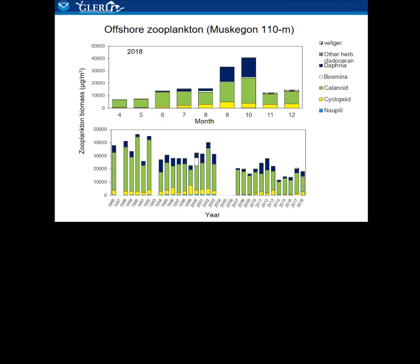If we look at how things went during the course of 2018, you can see our peak biomass in zooplankton was in September and October. So in the fall is when we actually have our peak biomass of zooplankton offshore. And that's when the Daphnia, those cladocerans, move into the population. It's important to notice that if your peak biomass of cladocerans is in the fall, you're going to have a lower productivity because the water is cooler than if your peak biomass was in, say, July when it's warm. So it's important that that peak is in October and not something like July or August in terms of production.